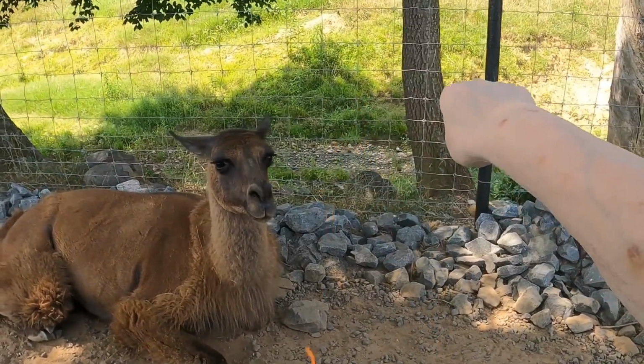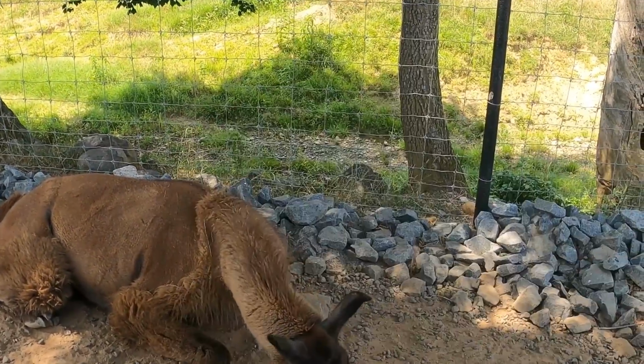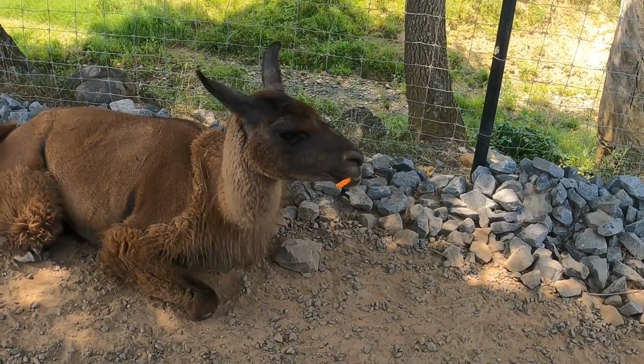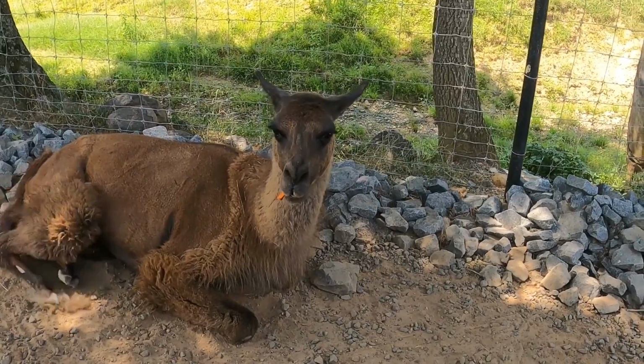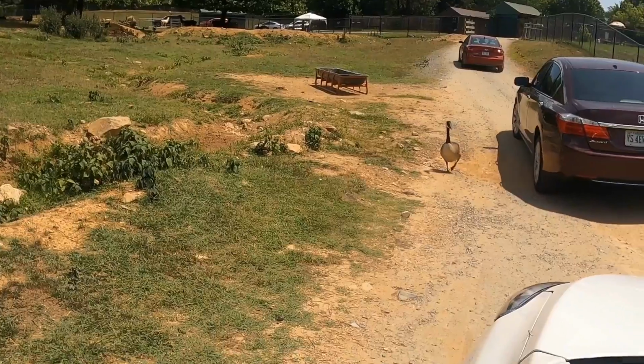We also encountered a really lazy llama who didn't want to get up. You'll see he just sat there and then he kind of shoved his foot like, keep going.